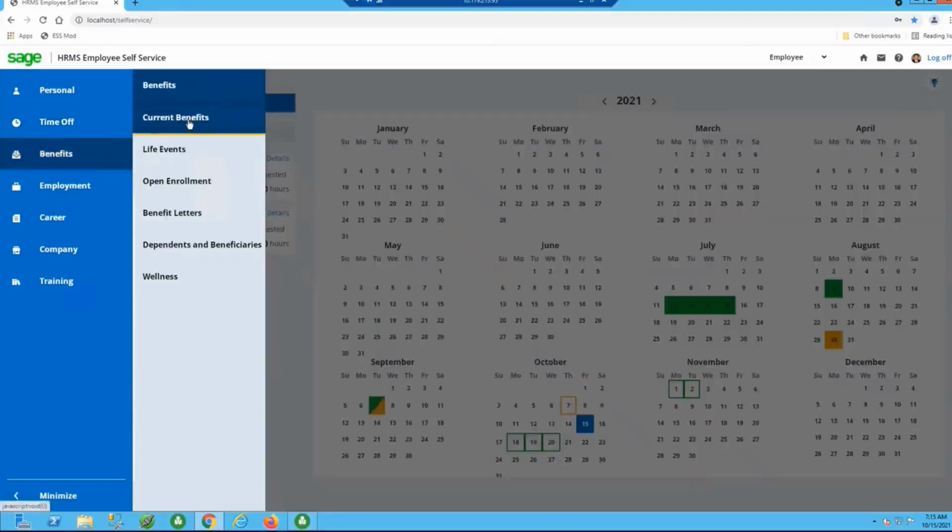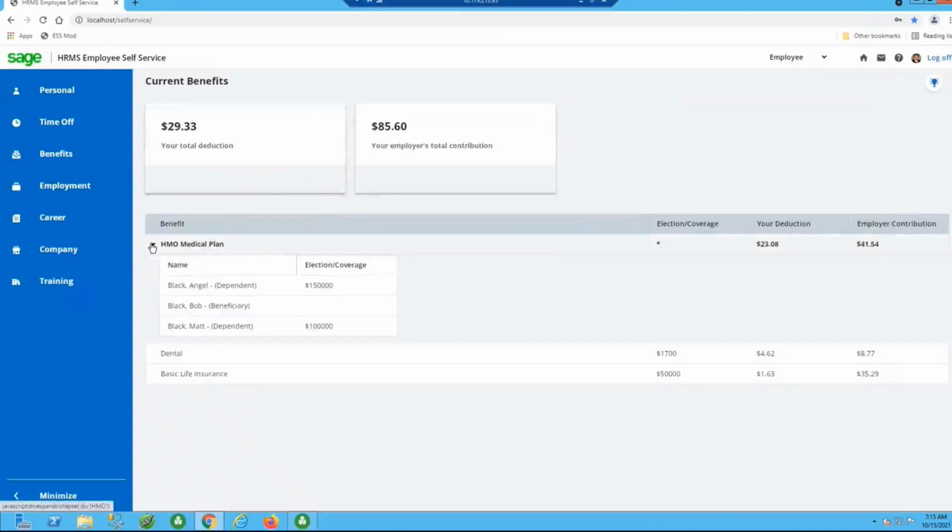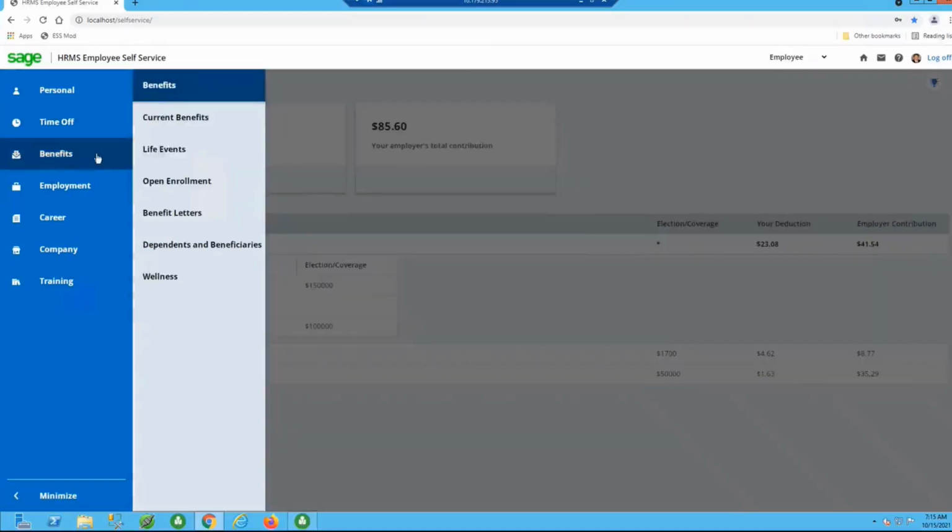For benefits, under current benefits, it shows your totals. It also shows your dependents and beneficiaries if there are any.